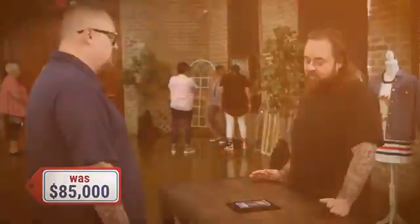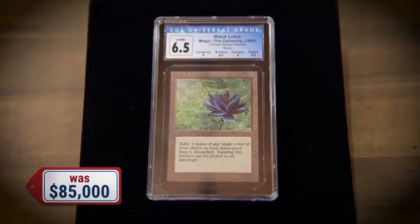Okay, and you're pretty firm on that, it sounds like? I think so. And you know, I understand it. A card like this, you kind of ask for what you want. At $85,000, I'm gonna have to pass because I really, truly enjoy my job, and I think this would be the final thing to get me fired.